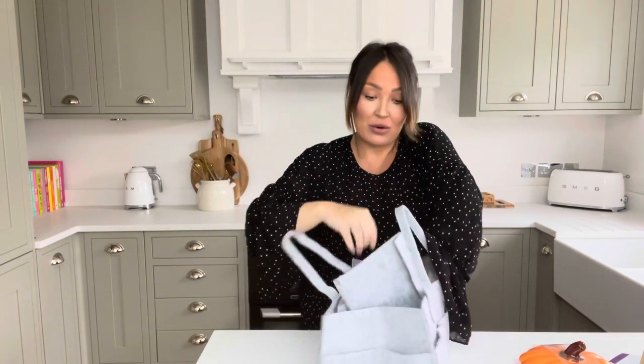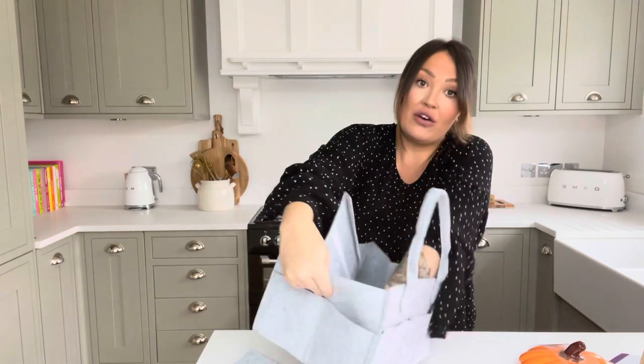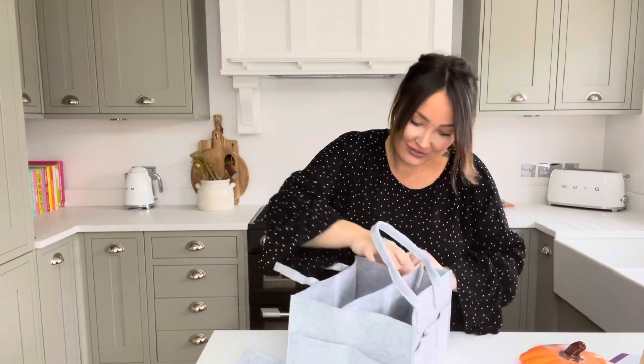You could use these for crafts or anything you want. And the reason I bought this, I'm going to see if I can quickly do it. They've got little Velcro tags. I'm going to make it look really difficult now.